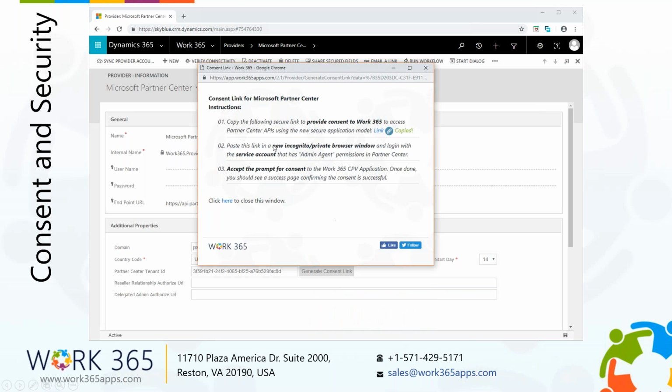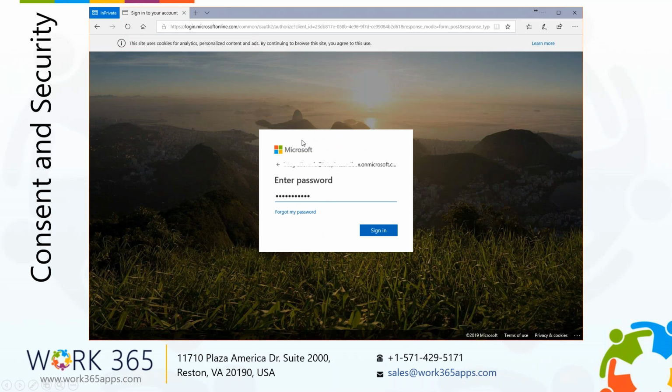You click that link, it opens up a pop-up, right? And you can copy the link that's generated from within the application. That's actually the partner consent link. And there's a shortcut to copy it as well. You take that link, paste it in a brand new browser. It's best to do it through the incognito mode.